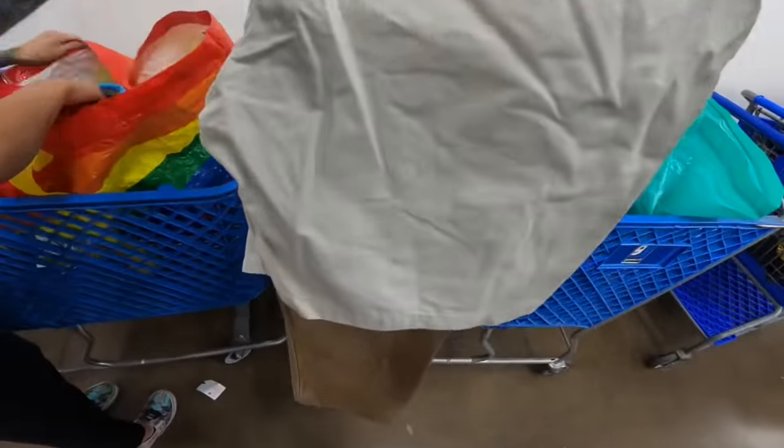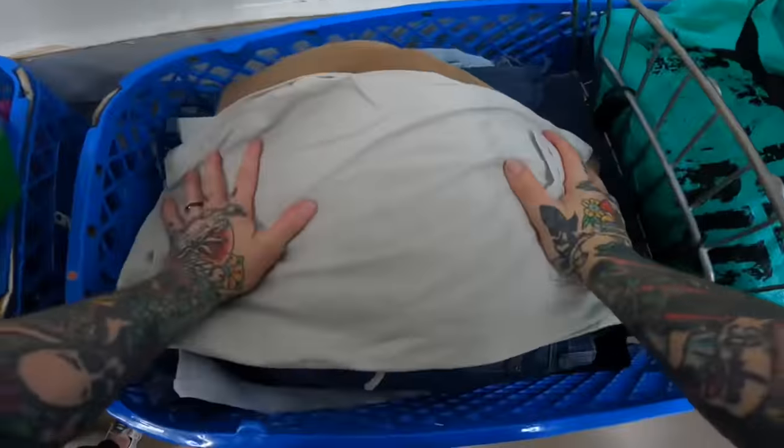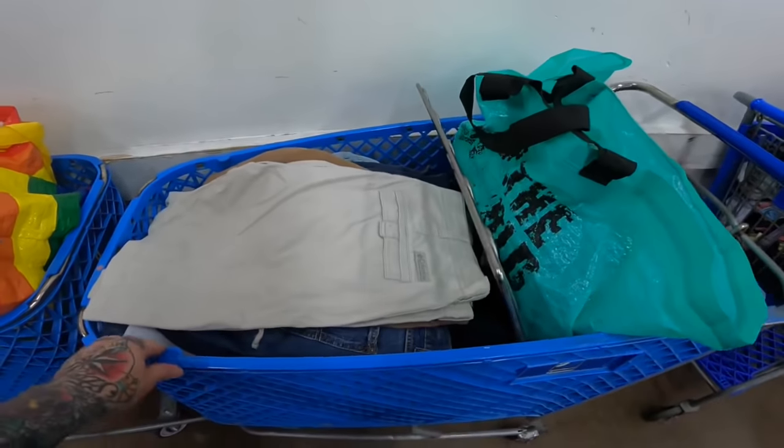We found some Eddie Bauer, but they had paint on them, or they had stains on them. So that's going to be a day. Again, probably over 50 pounds.